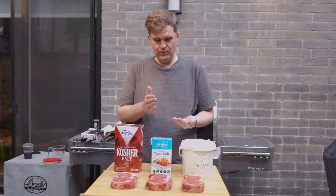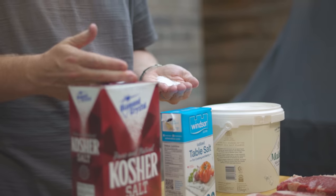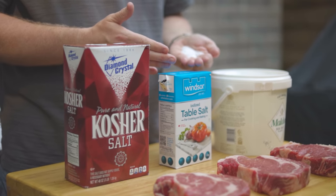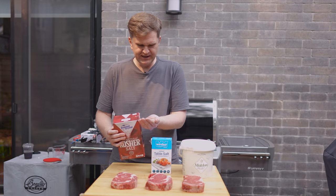So if a recipe calls for a certain amount of salt, and you use that same volume of table salt versus kosher salt, this will be way saltier because you're getting almost twice the amount of salt. So it's really important when you're using a recipe to follow the type of salt that they've indicated. And if they don't indicate a salt, I'd really suggest you go with something like kosher, just so that you're not over-salting whatever it is that you're making.